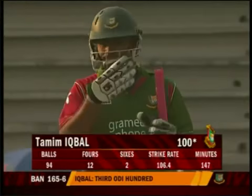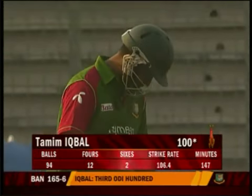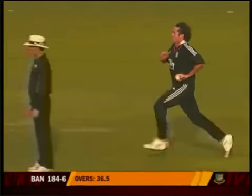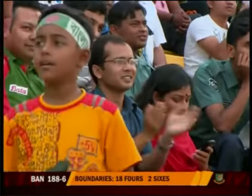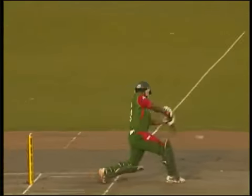Only Shahriar Nafees and Shakib Al Hasan have scored more one-day international 100s. That's 4 each. Tamim Iqbal reaching that milestone in this batting power play. That's an excellent shot. Top class stuff. 188 for 6. So there's 12 runs coming off it, and this was the icing on the cake of that over. Really got stuck into it, Tamim Iqbal.